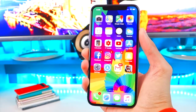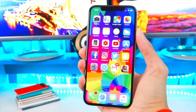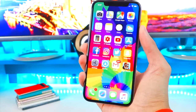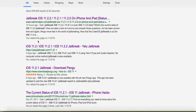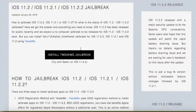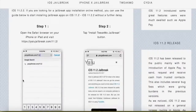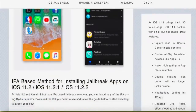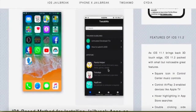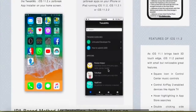Now, the last thing I want to talk about in this video is beware of the fake jailbreaks. As always, there are so many of these fake jailbreaks going around. Just by doing a quick Google search, the second link right here, Yalu jailbreak, you guys can see that they provide 3 methods for getting a fake jailbreak on your device, and this is not real again. Basically all this does is put a third-party Cydia alternative, like the TutuApp, Panda Helper. So I wouldn't really go and install it from here because it's kind of sketchy.